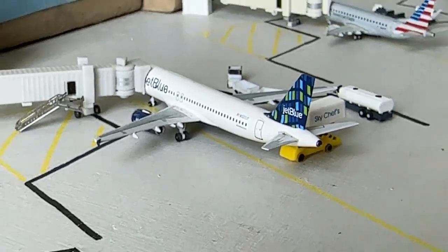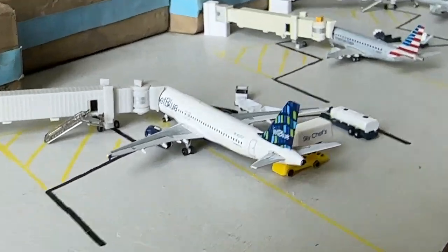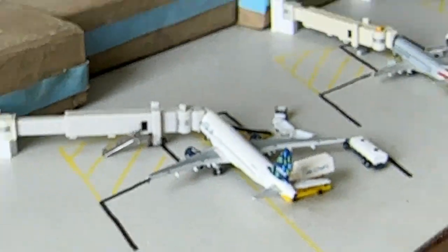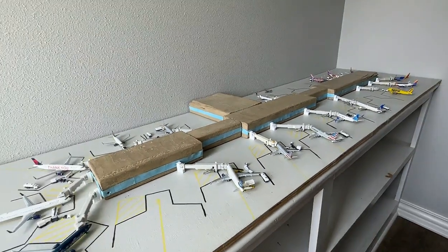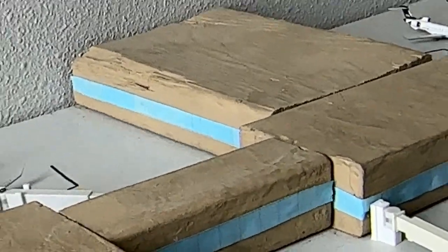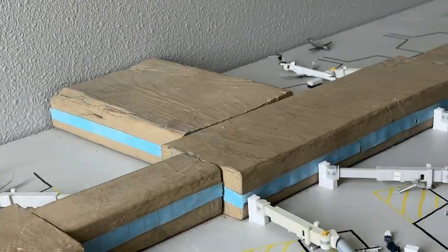Let me see if I get the camera out of macro because I know that shaking has to be annoying, or at least it's annoying to me. Macro, come on. I don't want to have to split the video. I'm determined. See, if I can just get the focus on something more practical, then... Come on. All right, I give up. There we go. All right.